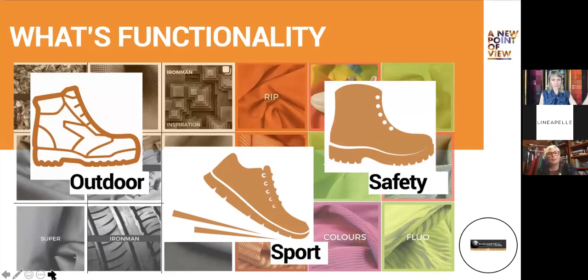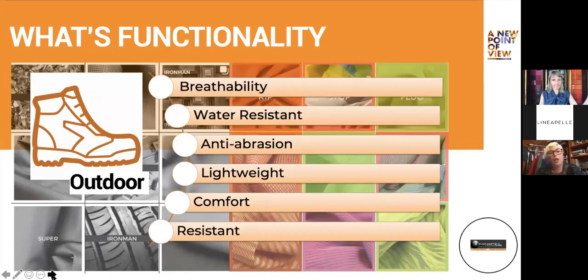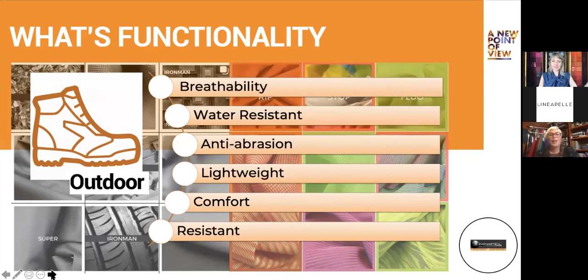If we can go to the next slide, we can see that here we have listed the main focus for outdoor shoes in terms of functionality: breathability, water resistance, anti-abrasion materials, lightweight, comfort, and general resistance to weather. This is very important to us. Please, we can go to the next slide.